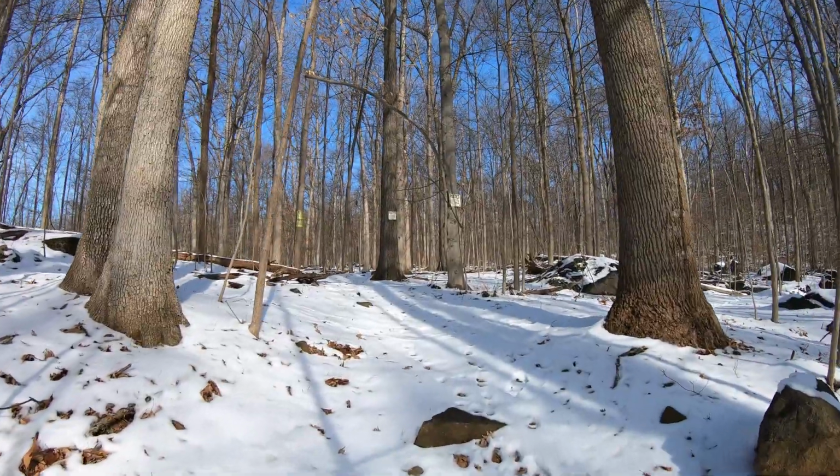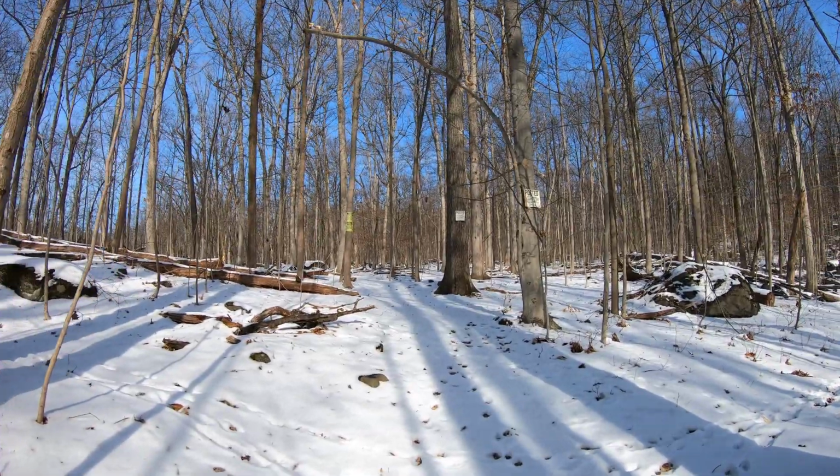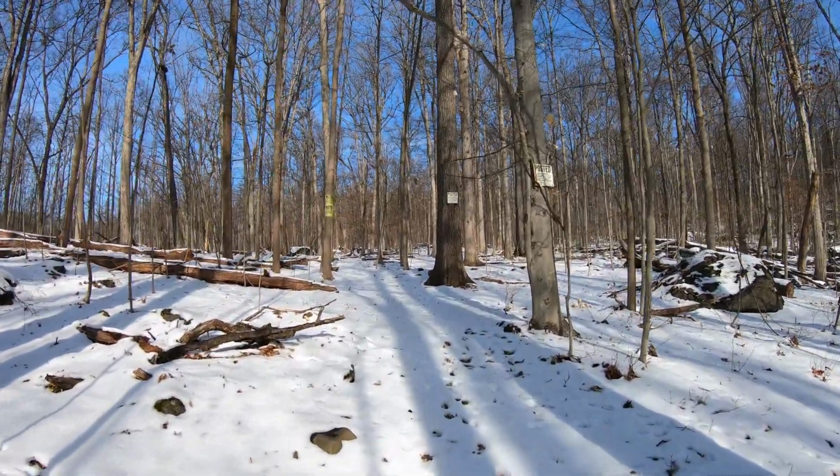So as I'm getting to the top of the hill, I'm breathing heavy. I'm seeing posted signs. So I don't know if this is the end of the park.